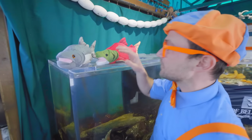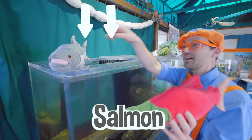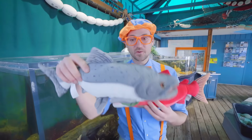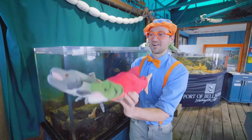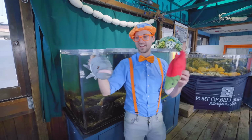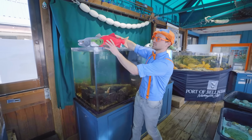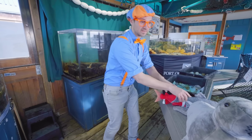Whoa! Check it out! We have two salmon! Looks like one is spawning and the other one is not. Whoa! Look at salmon go! Wow! Salmon are some cool fish. They get so big! These would be small salmon in the wild. Okay, let me set them right over here so they don't fall in there.